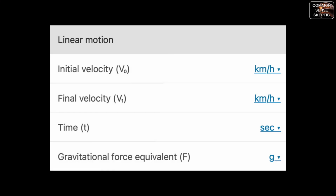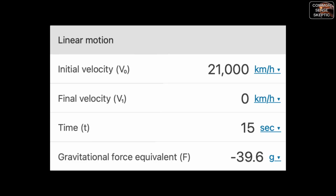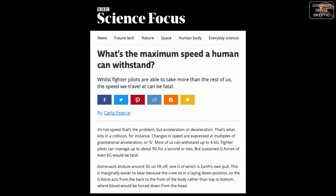If the elevator platform takes 15 seconds to reach top speed of 21,000 kilometers per hour from a dead stop, the G-forces on the passengers would be somewhere in the neighborhood of 40 Gs. Those forces would be the same in reverse when the elevator takes 15 seconds to decelerate. Just FYI, humans are good to about 5 Gs. Sustained exposure to 6 Gs without proper equipment is dangerous.